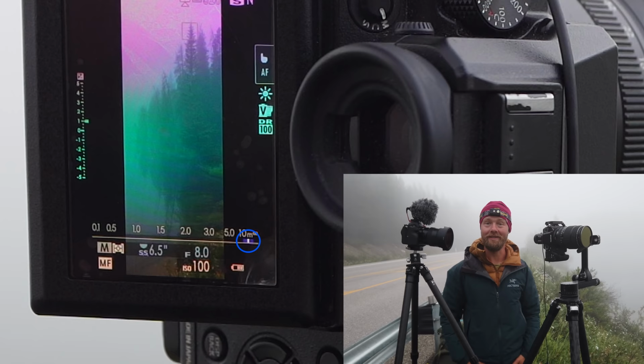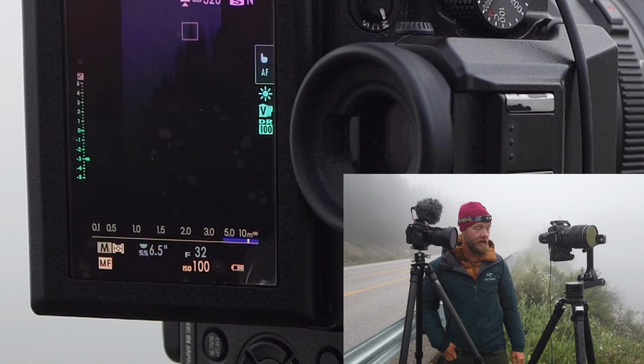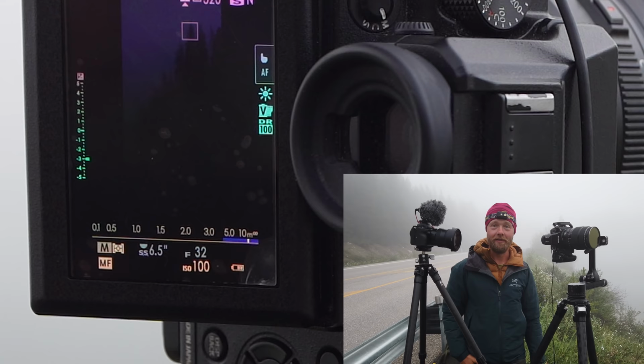If I put it on F32, you can see how big that blue bar gets. Yeah, because now you've got way more depth of field. Exactly, so I don't have to screw around with hyperfocal distance calculations, all that stuff is really annoying. Really lame and fancy. Yeah, exactly.